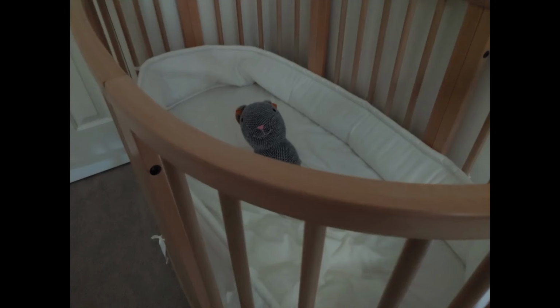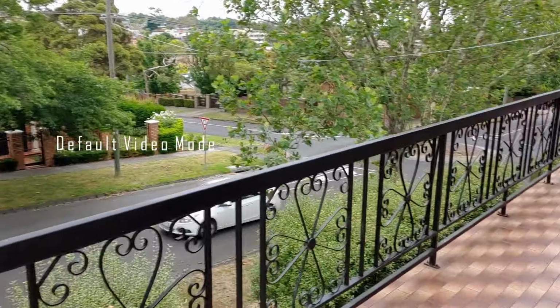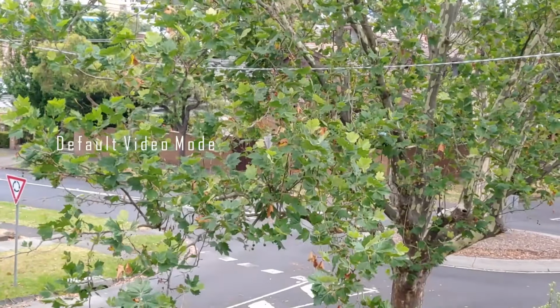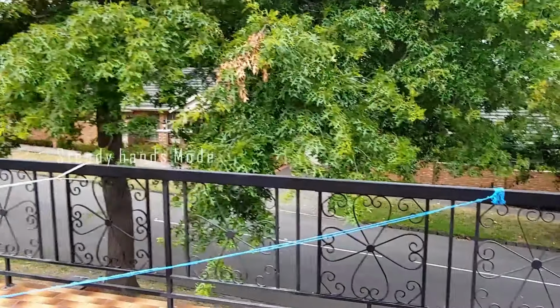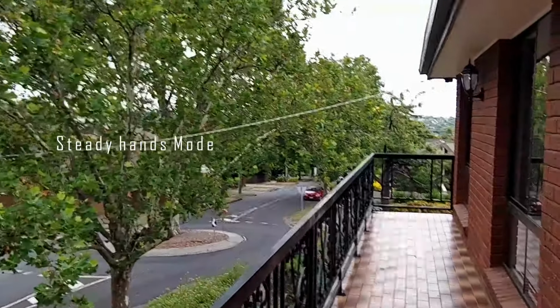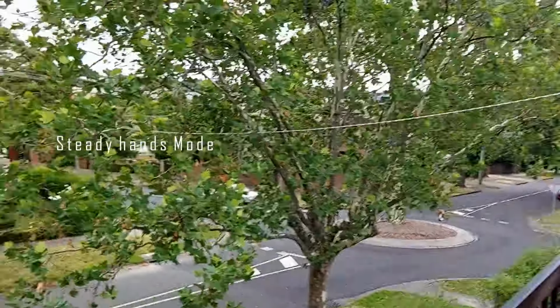Video is strong here too. The stabilization on the video is really good and it shoots up to 4K 60 frames per second. I did test with the steady hands option turned on as well, but that performed relatively poorly with, in my opinion, minimal improvements in stabilization, but with great loss of detail.